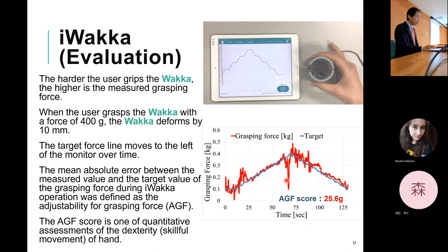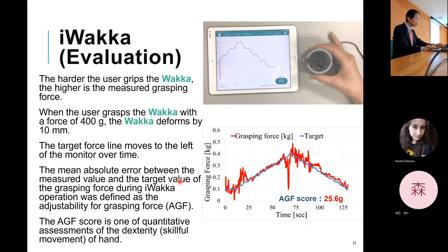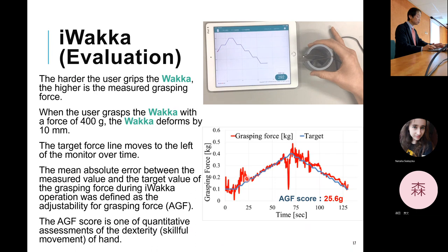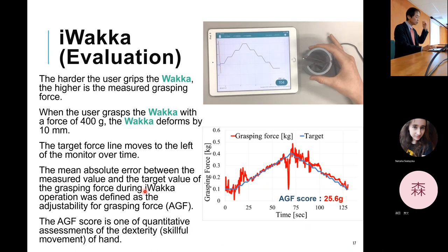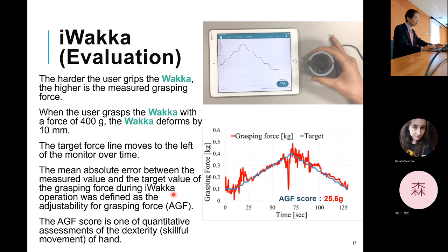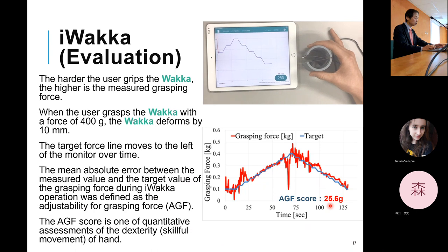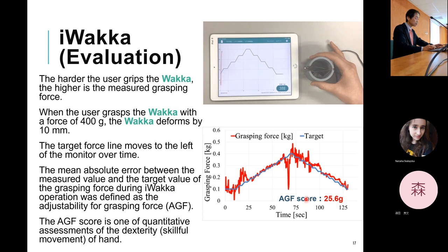This figure shows the result obtained from the iWaka operation by a post-stroke hemiplegic patient. In this case, the AGF score is calculated as follows. As per the quantitative evaluation method, the mean absolute error between the measured value, red line, and the target value, blue line, of the grasping force using iWaka operation was defined as the adjustability of grasping force, AGF. So in this case, the AGF score is 25.6. The mean value of the AGF score of a healthy young person is approximately 10 grams. So 25.6 is not good.